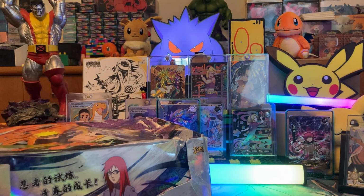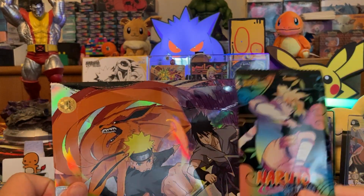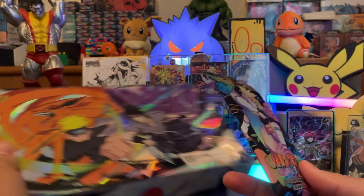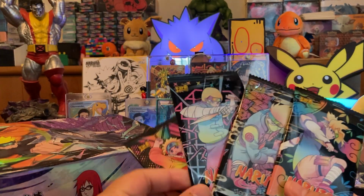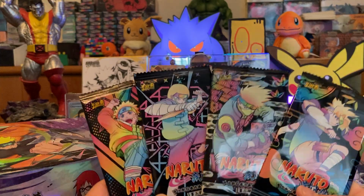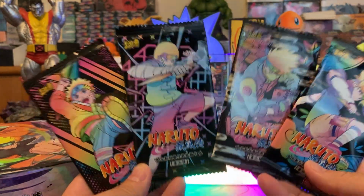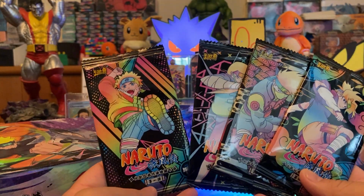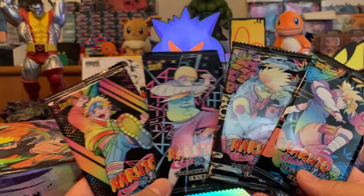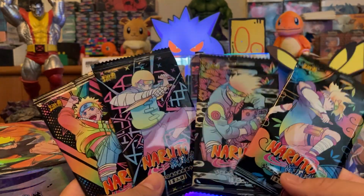And we're also gonna be opening up some Sasuke packs. I think they have some of the same cards in here. And I do wanna note that there are, I think, 4 EX rainbow packs now: Kakashi, Sasuke, Neji, and the Naruto one, which I found to be kind of the hardest one to find because it's just old. But newer ones are easy to get your hands on.